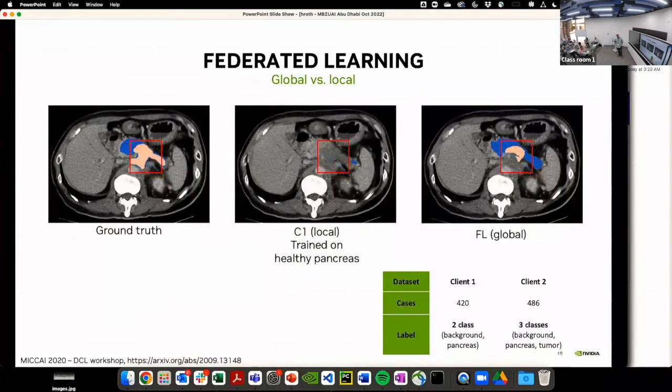And similarly, vice versa, the model only trained on healthy pancreas, of course, has no concept of a tumor, so it's completely missing that area. While the global model is doing a reasonable job, at least detecting the tumor region there.